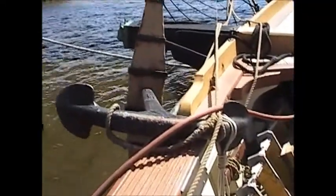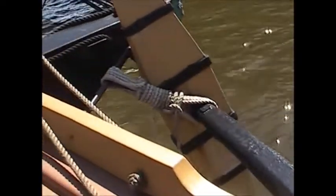Another important piece of equipment is the anchor. The anchors are used to keep the ship in place when the captain and crew don't want it to move. This is the anchor room. You can see the anchor chain hanging.